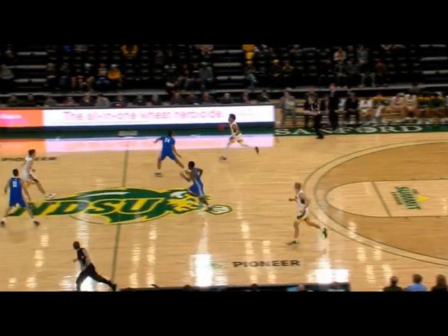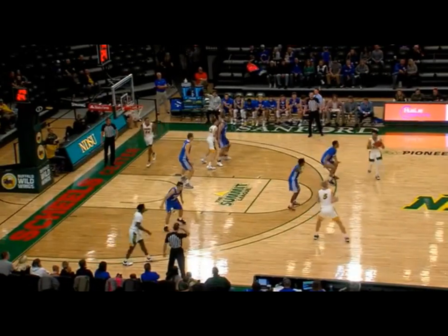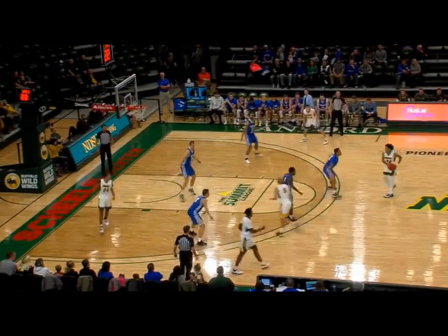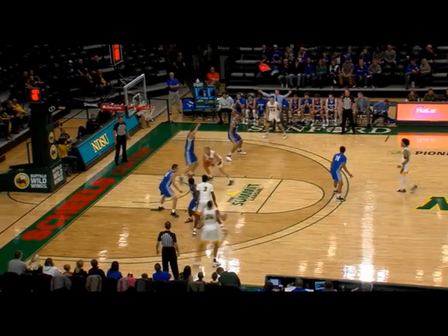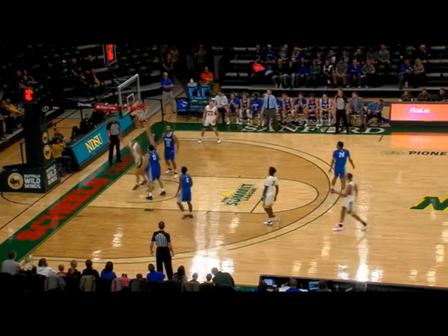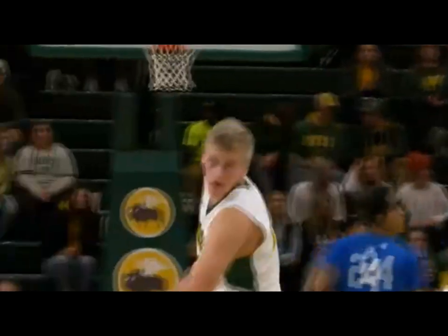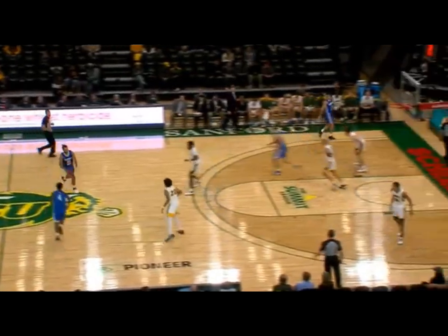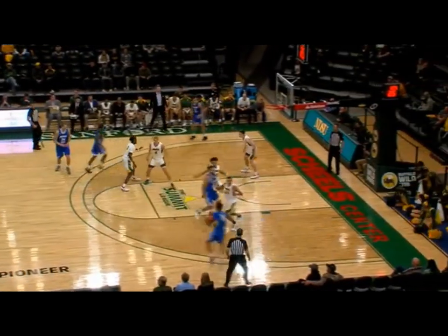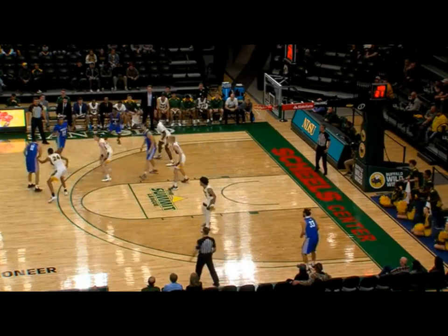40-30, the Bison looking to put a little bit of distance between the Comets here before the half. Hunter works it across the timeline. Here's Hunter, now Griesel. Pass inside, free throw line, Griesel. He drives, he pivots, he spins, lost it, got it back strong. Five, the finish by Griesel, who now is in double figures with 10. The lead is 12. A 14-3 run by the Bison.